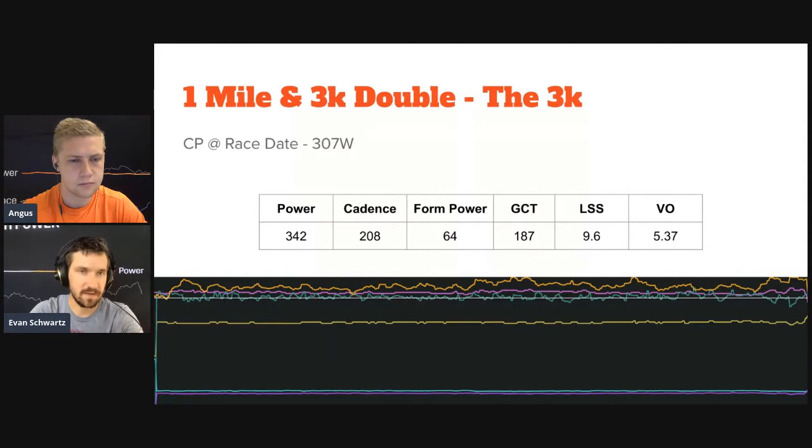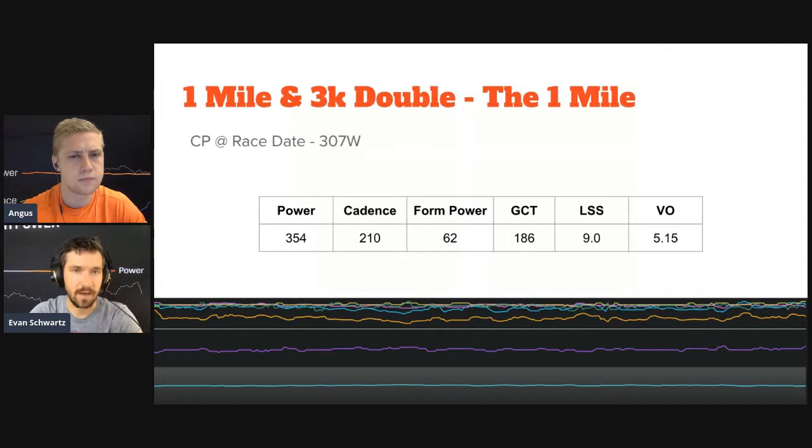So like I mentioned, this was a double. So 2 races in one day. It's not something you typically see, but it was absolutely something that this athlete took advantage of, being able to run a hard 3K and then being able to run a hard mile. So we saw that the average power is 342 for the 3K. Average power for this 1 mile race was 354. Again, a little bit higher cadence, a little bit lower form power, a little bit lower ground contact time, a little bit lower LSS. This athlete is pretty fatigued from that previous 3K all-out effort, a little bit lower vertical oscillation as well. So yeah, a great result here, a great double.